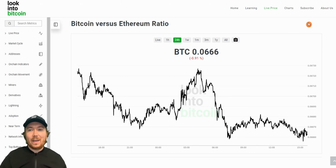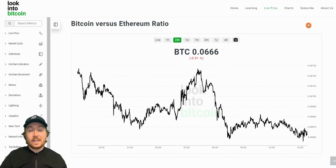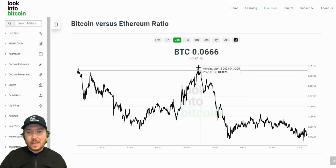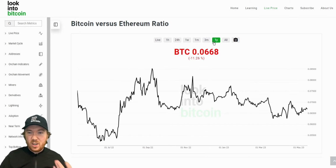So right now we're just on the Bitcoin live price page here on Looking to Bitcoin. And as we can see, if you scroll down a little bit, you'll find this Bitcoin versus Ethereum ratio. This has been on a little bit of a downtrend for the past day. But if we go to a longer time frame, over the past year or so, it's still down about 11%.